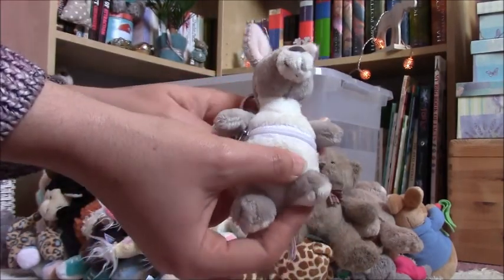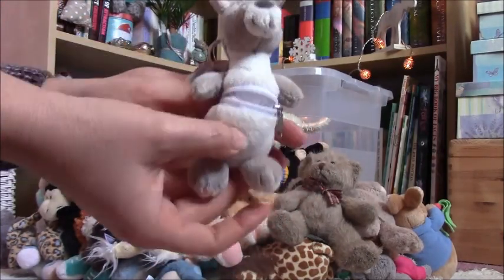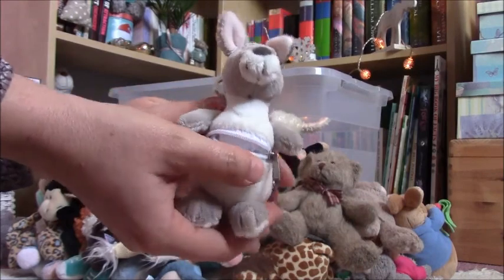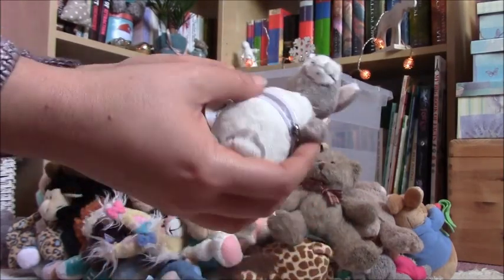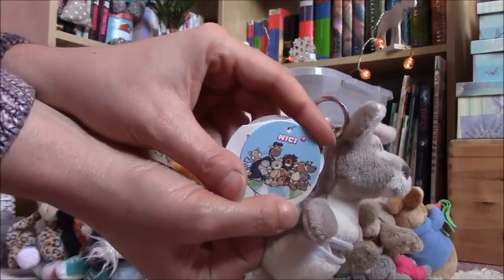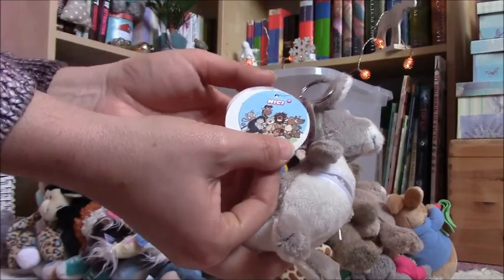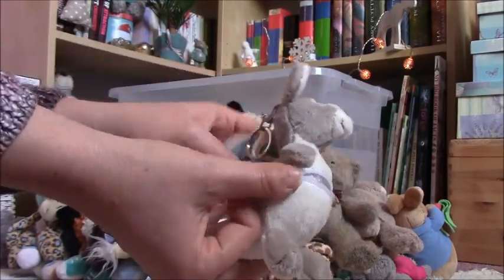It was on half price. And it has got a pocket, so you can put coins in it if you want. It's quite small and very adorable. And it has the real tag on it. Usually there are lots of cards on them. I don't understand why, but they put this on them.